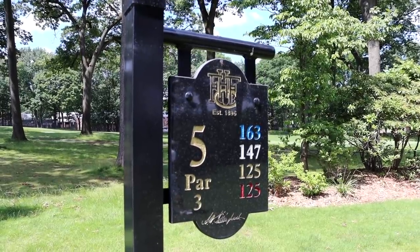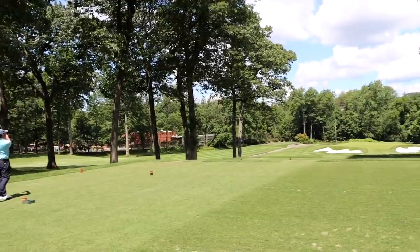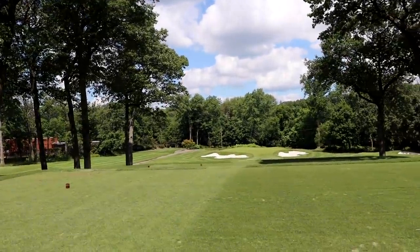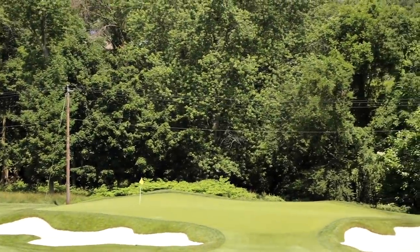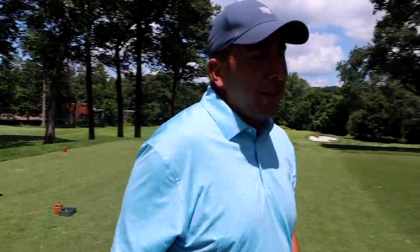All right, first par three here. And I love this par three because it kind of has like this Augusta feel. Big green, two bunkers in front here. 150, little wind. Jason's gonna go first and kind of give us a yardage. Oh, could he be in? All right. I think it's probably playing 150, 155.